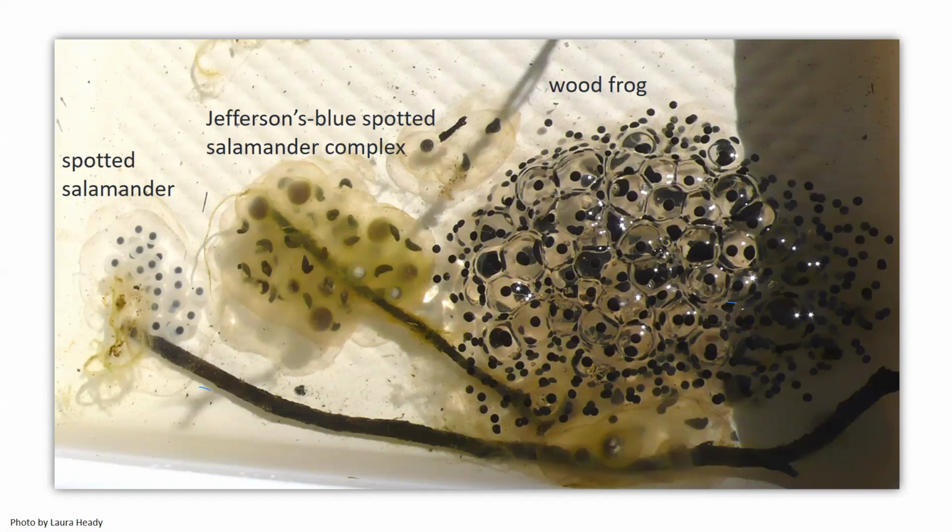And also the way they're deposited. Jefferson blue-spotted salamanders usually deposit their eggs along twigs in a way that's sometimes described as kind of sausage shaped or like a necklace wrapped around the twig, whereas spotted salamanders are often attached to a twig or vegetation, but not necessarily around the twigs quite as much. So those are the ways to distinguish those two more frequent pool breeding salamanders.